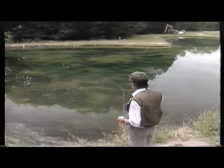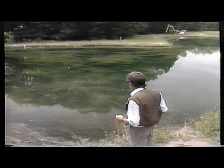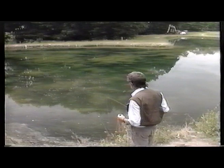You can see that the weeds almost reach the surface in many places, with quite deep gullies between them, where the trout are cruising around just on the lookout for whatever they can find. What we're going to try and do is drop the dry fly in the path of one of those cruising fish and hope that he'll just intercept it.